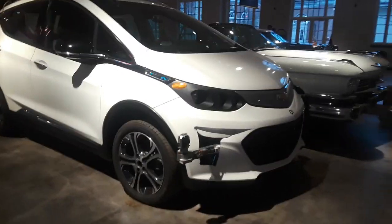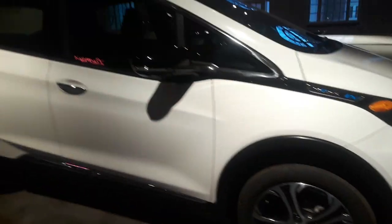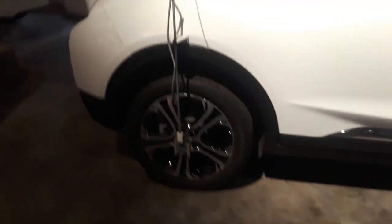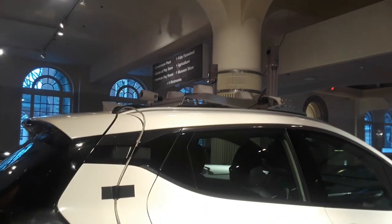Right here, they have the very first concept of a General Motors 2016 self-driving vehicle. We got lots of cameras all over it, to try to avoid accidents and be able to drive without anyone actually steering. I believe a couple of these did actually get in accidents. But, yeah, it's bound to happen when you're trying new things.